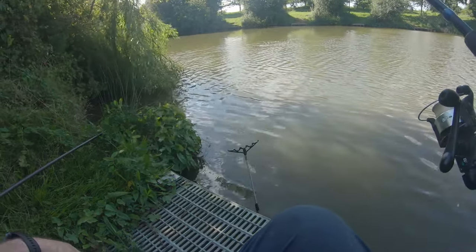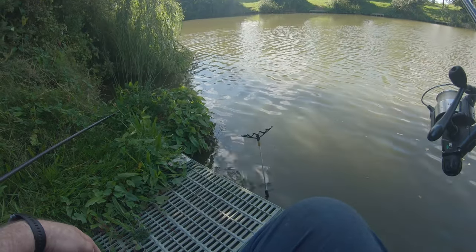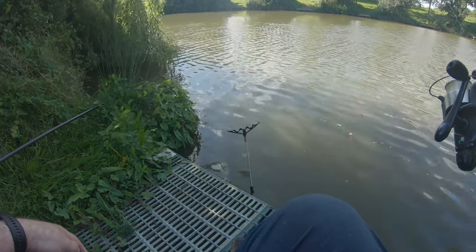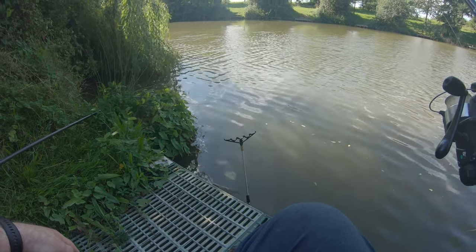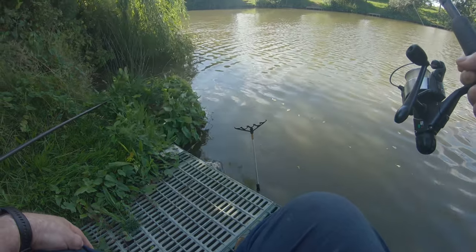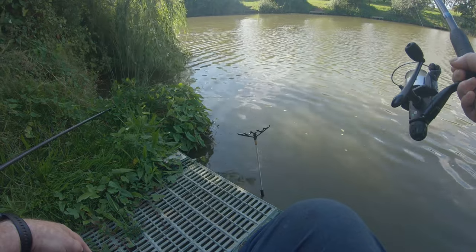I'm hoping this is showing up okay on the camera, because the GoPro is doing my head in. So many faults on it today. Saying SD error, and then it won't turn on. I have to take the battery out, and then it won't turn on at all. Whoever said GoPro was the best, I don't know.